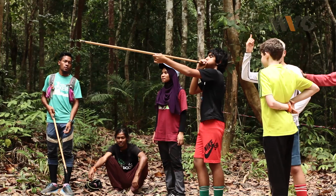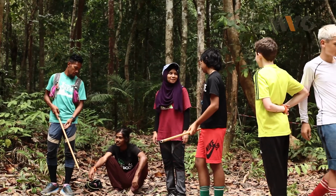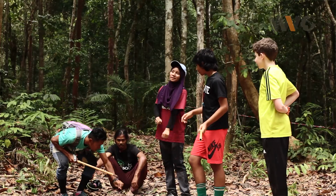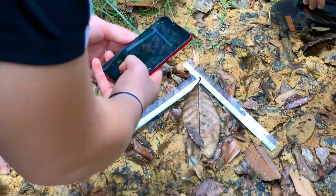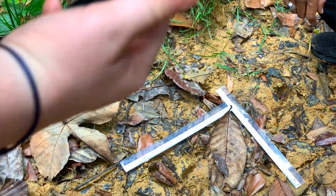learn from their practices. I enjoyed the trip because it's really fun, and it was nice to meet with the Batek people and do some activities, learn survival skills in the forest. It was fun doing the conservation trek and doing animal tracking. We found a black leopard track, so that was fun.